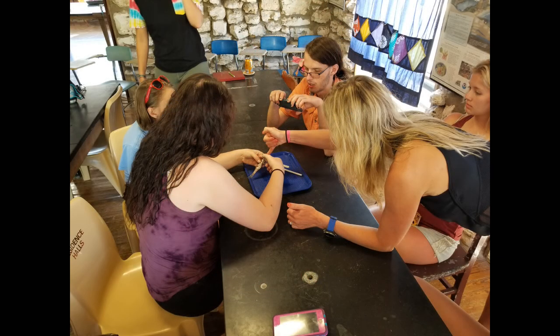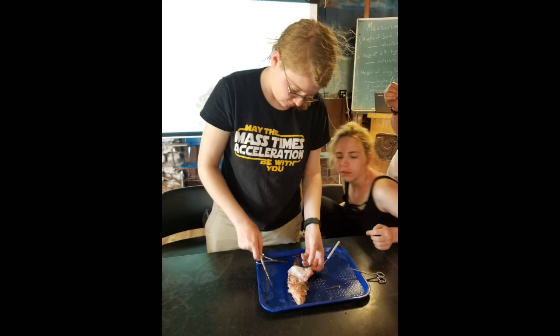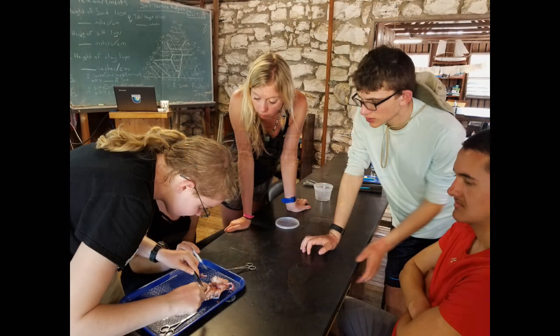Is that what it's called? I think it was the air bladder. Swim bladder, yeah. I think that's really all the eyes. We took the eyes apart and got the lens out. It's like a little marble, and it's really hard, which is strange.